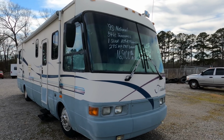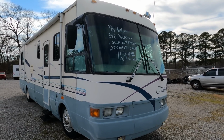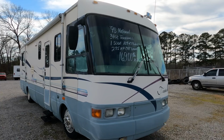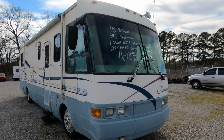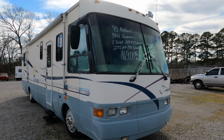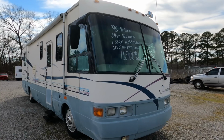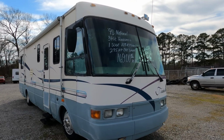I don't get to say that very often, but guys, we took this unit in on trade. This came out of the Memphis, Tennessee area. In fact, we drove it back from the people's house. We took their unit to them and drove this one about 4.5 to 5 hours back. And it drives great. Today, we're going to review a 1998 National Tradewinds.